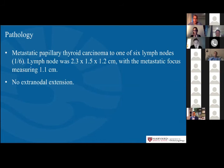That was 2.3 centimeters. The metastatic focus was a little over 1 without any extra nodal infection. And then the patient did really well postoperatively. So you didn't need to do a sternotomy, correct? Correct. Wow.